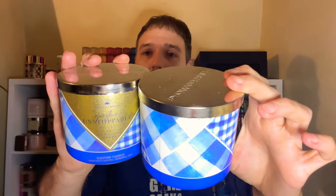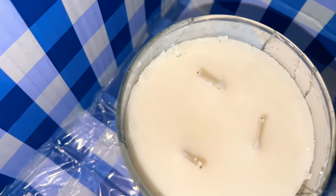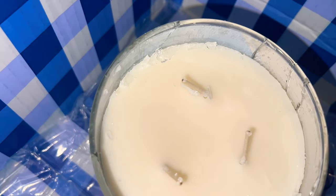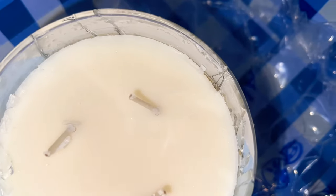So the candles were $14.95. We did end up picking up two of the Gingham Unstoppables. I absolutely love this label. I love this candle. It smells so good. Actually, when I got my order, my one Gingham Unstoppable was shattered. Like, it was so shattered. I'll throw up a little clip here if I still have it. I was so sad, but I did call customer service and they sent out another one literally almost the next day. Maybe it was 2 days later. So now we have two of the Gingham Unstoppables in the candle.